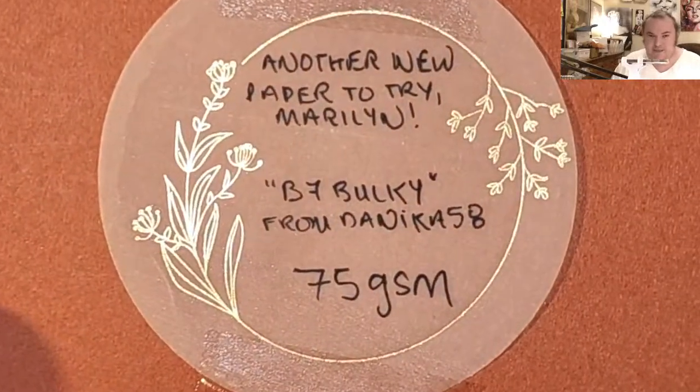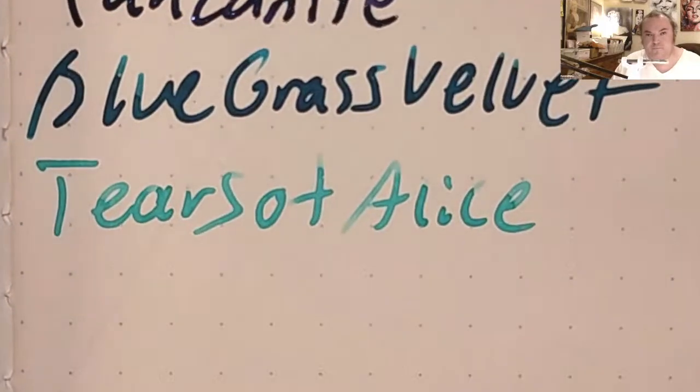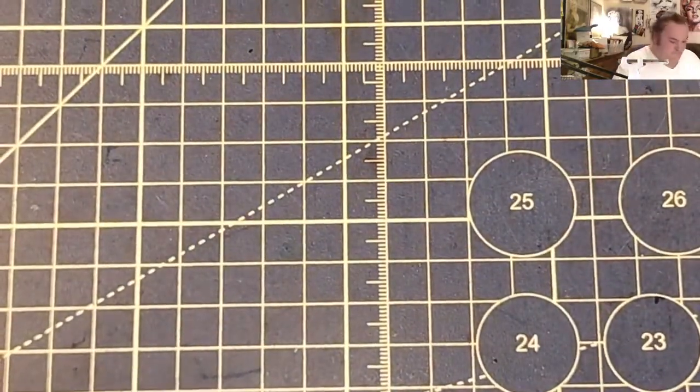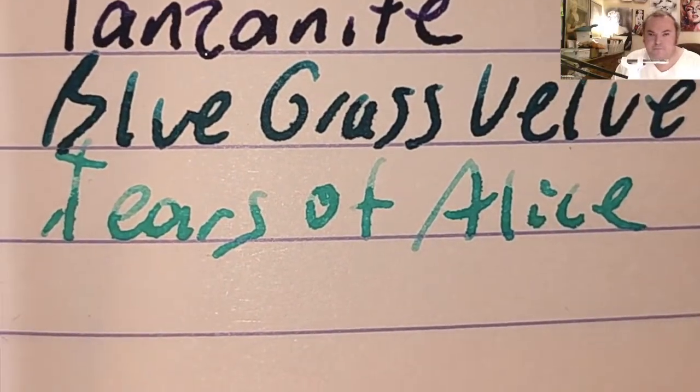This is B7 Bulky from Danica, 5875 GSM. Nice shading, no feathering, no bleeding, a little bit of ghosting. Clairefontaine 90 GSM. Nice shading, a tiny bit of feathering, little bit of bleeding, little bit of ghosting.